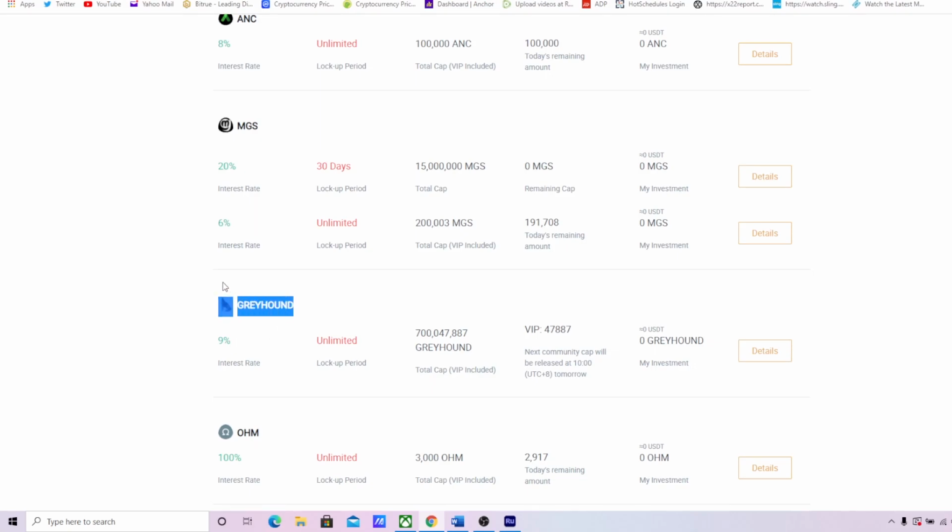All right, and then that 50% is going to look like this MGS here, where it's going to have 50% up here for 30 days, if not longer, and 6%, like that. It's going to have that drop down, with two bubbles there for you to go into. Here, there's a total count VIP included, which is 700 million tokens. And my investment is 0 yet, so we're going to get to that here today.